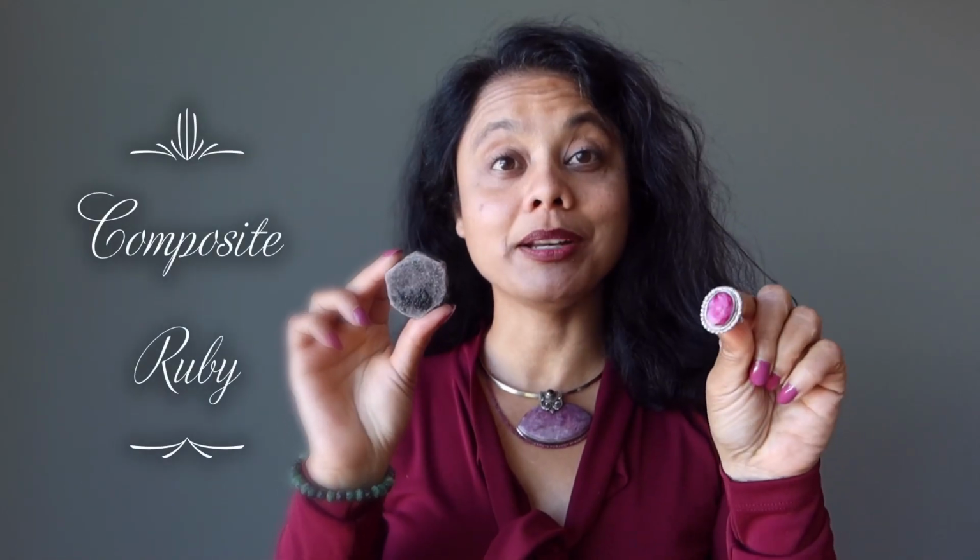Now let's talk a little bit more about composite ruby. So as I said, composite rubies are real rubies mixed with glass. And these started appearing on the gem market in 2006, and they have just increased from there. And as the years go by, it seems that there's more and more glass holding the rubies together.